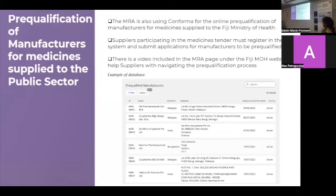So moving on to pre-qualification, this has always been an ongoing process for all medicines that are supplied to Fiji for the government sector. So it's more or less like a registration already. It's much stricter than what is required from the private sector at the moment. So every supplier that supplies medicines to the government of Fiji will have to have their manufacturers pre-qualified first by the MRA before they can supply a product.